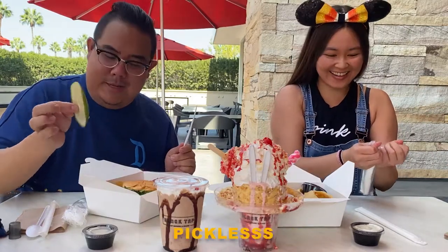You never sanitize too much. All right, I'm taking off my mask. I know, mask off time. Do you want to cut our burgers in half? Oh yeah, let's do that so we can split it. Look at this pickle.